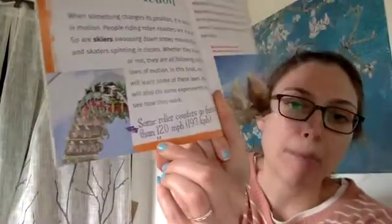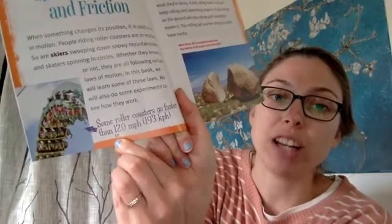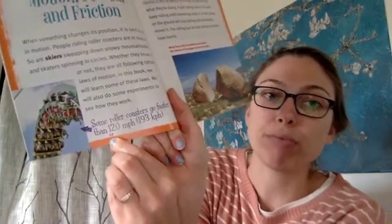Motion, inertia, and friction. When something changes its position, it is said to be in motion. People riding roller coasters are in motion. So are skiers swooping down snowy mountainsides and skaters spinning in circles. Whether they know it or not, they are all following certain laws of motion. In this book, we will learn some of these laws. We will also do some experiments to see how they work. So here's a picture, and the caption says, some roller coasters go faster than 120 miles per hour, 193 kilometers per hour. So that's motion. Anything that's changing position.